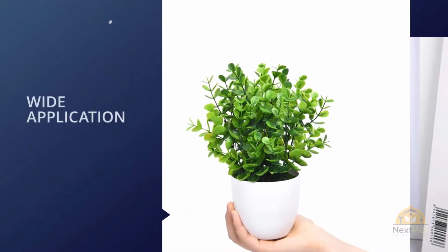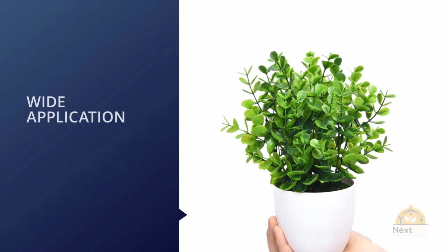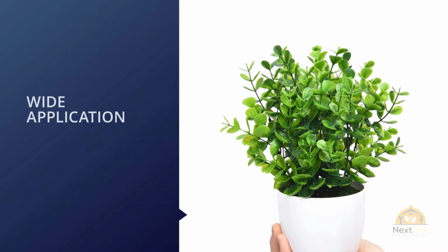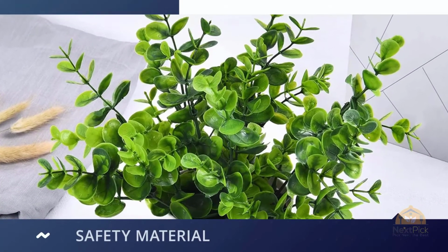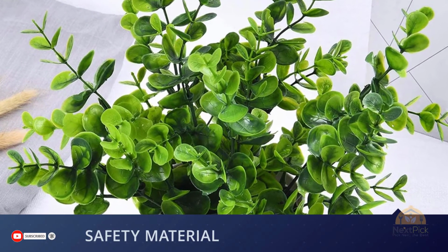Our pictures are real shooting, as far as possible, restoring true color. Some items may present different colors due to the shooting light, environment light and display differences, which belong to nature. If there is color difference, please understand.